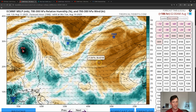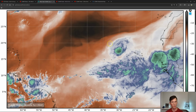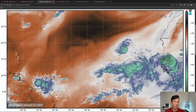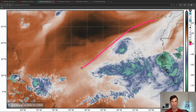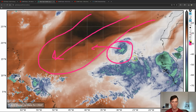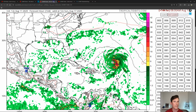So that's why I think it's going to struggle as it cruises across the northern areas of the main development region. It's just going to run right into that dry air, which is depicted here in the brown. And you can see it really well here. This is the water vapor loop. I mean, you can almost match it like for like with what the actual Euro shows 36 hours from now and what it shows currently. But that's a huge slug of dry air right out in front of the system. And that is our tropical storm. So it's basically trying to plow right into that. So that's why it's probably going to struggle in the shorter, somewhat medium term.